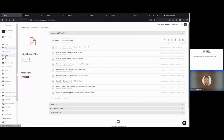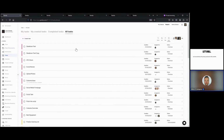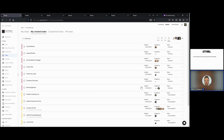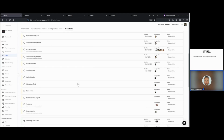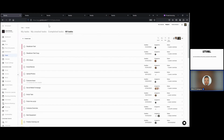Let's jump to tasks, because I mentioned, okay, you have this place where all tasks can be overseen. So at any point you can see, you know, what are my current tasks? What are the tasks I created for other people that I'm tracking here? What are the deadlines? Who are these things assigned to? What is the status? And also in all tasks, we can see what's overdue, what is in progress, and what has been completed. So you have this all-in-one task management structure, either to remind yourself of things you want to do, or simply to keep track of things other people are required to do.